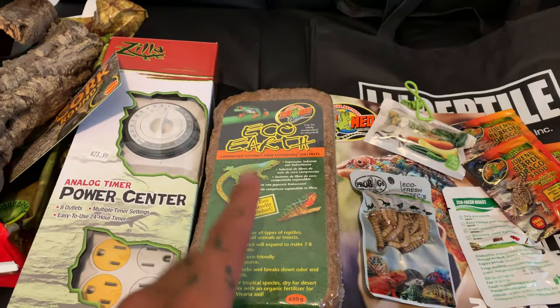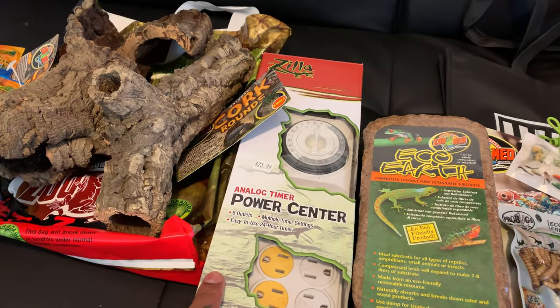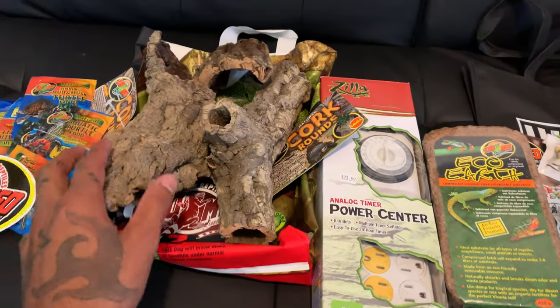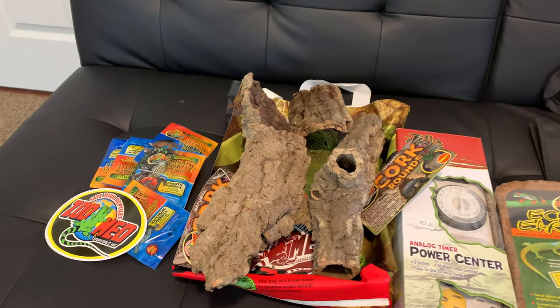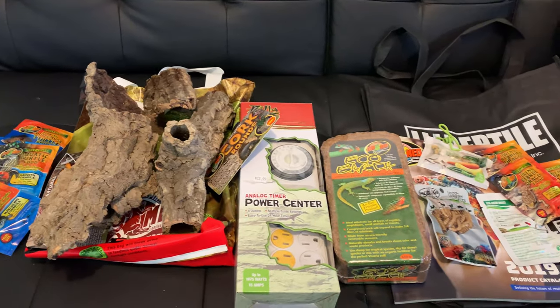I was running low on Eco Earth, so I snagged a brick. Also, we got this light timer by Zillow for Diego's lighting. Now, that'll turn the lighting on and off automatically, so I don't have to worry about that anymore. You can never have too much cork bark, so whenever I see a good deal on cork bark, I always grab some.